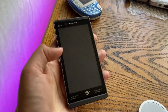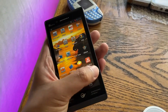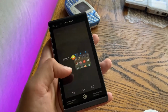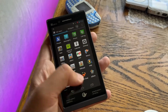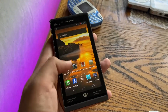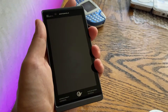Looking under the hood of this thing, I want to warn you again, some of this information may be wrong. I cannot confirm with 100% certainty. The processor on this thing is a Texas Instruments OMAP 4430, which is a dual-core processor clocked at 1.2 gigahertz. So a pretty decent processor for the time. It was after the LG Optimus 2X, so it was a dual-core phone. This thing has a PowerVR SGX 540 as its GPU.